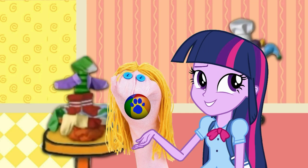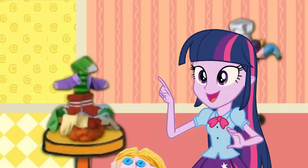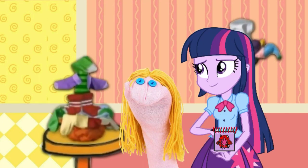Oh! There is a clue. On this ball! Right, a ball! You know what we need? Our handy dandy notebook. Notebook! Notebook, right! Can you please make me some arms?